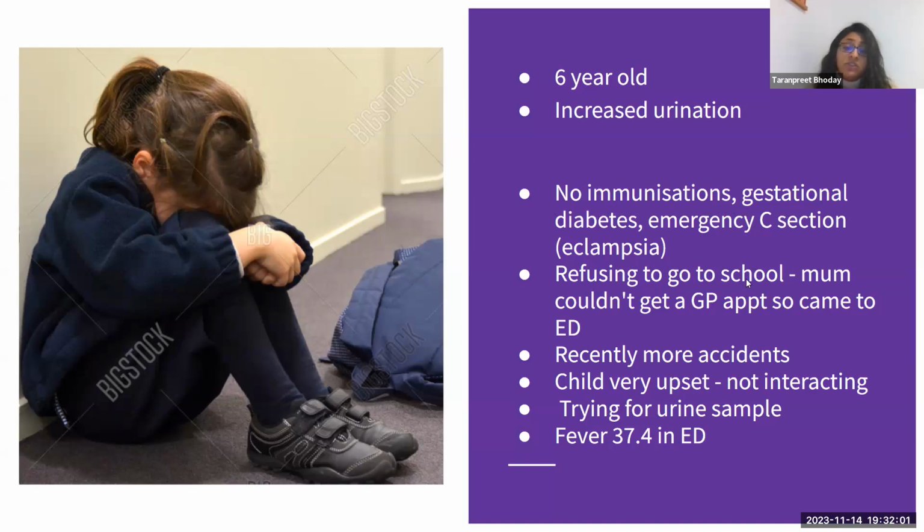Child's come in. So this child has a fever of 37.4, which isn't that high. If a child came in with a fever over 38, having not had immunizations, it doesn't matter how unwell or how well they appear. You need to do blood tests, A for inflammation markers, but B, you need to do blood cultures and urine cultures because they could be growing anything that we're not used to treating.